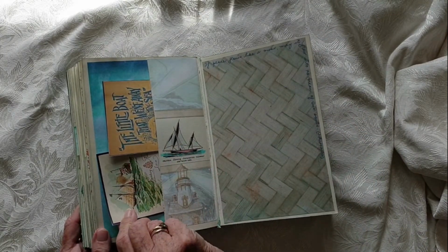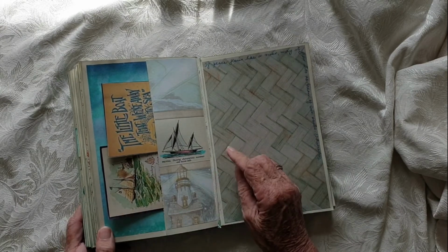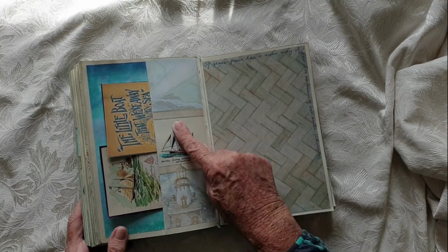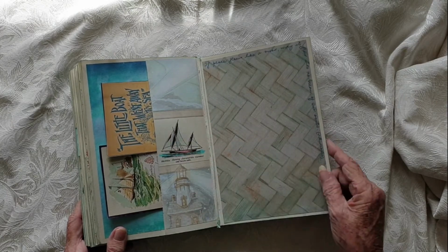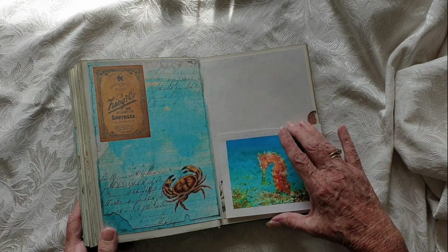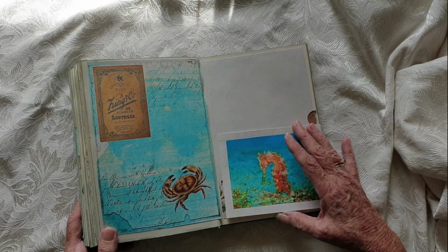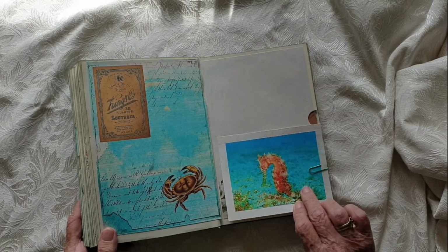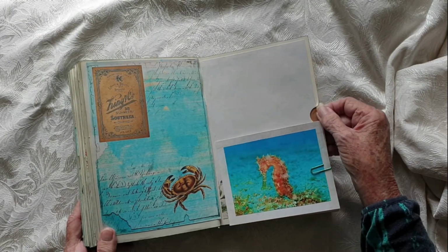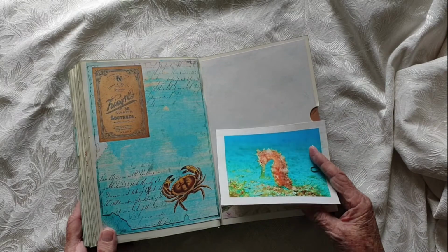These are from the New York Public Library collection. That's the original from in the book, and I've just coloured it. You know what that's from? That absolutely beautiful coloured seahorse. Paper in there to write on. This you can write on the back of.